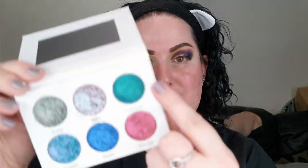Okay. So I'm going to quickly pop on some of my Kyma Cosmetics glitter primer and then we'll continue with the lids. So just stay where you are. Okay, so glitter primer on. So now going into the Galactic Gourmande palette. And I am first going to go into Celestial.